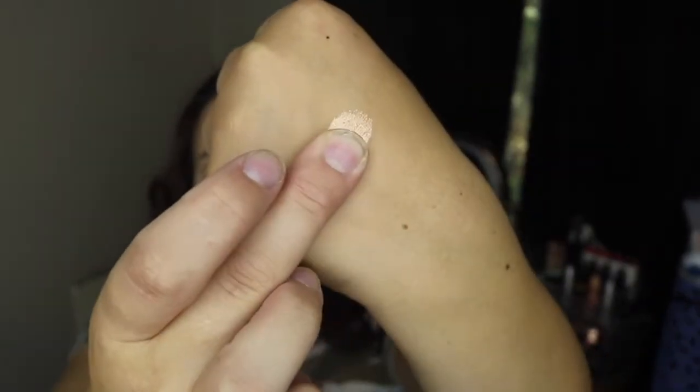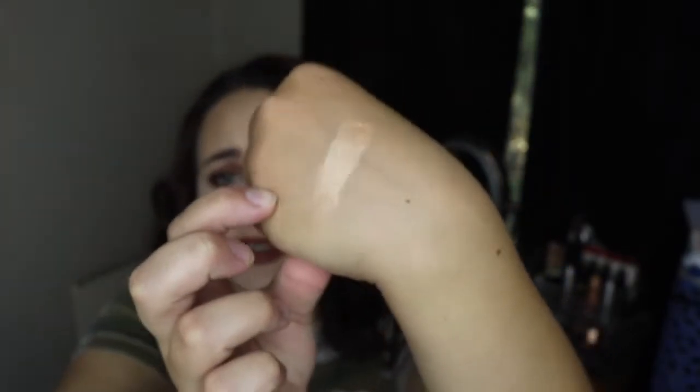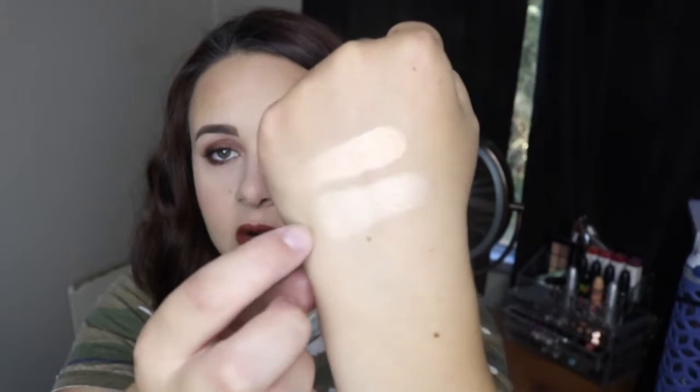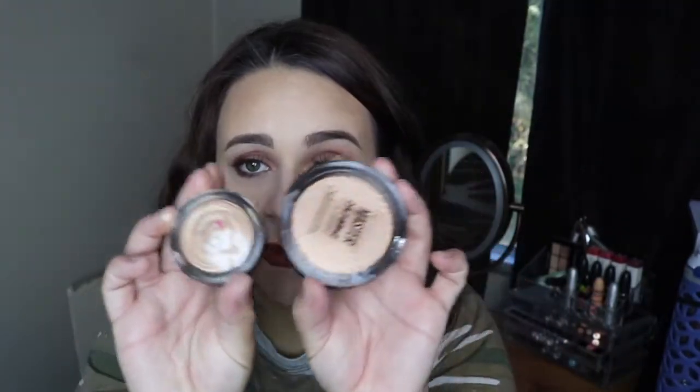And this has a beautiful formula. It is so opaque, so buttery and pigmented, just gorgeous. This is such a beautiful highlight. This really reminds me of Laura Geller's Gilded Honey. Let me actually pull that out and compare them for you guys. So here is Laura Geller Gilded Honey, and then here is the Maybelline one. As you can see, they are pretty much exact dupes, but Laura Geller Gilded Honey is obviously a lot more expensive. So great dupes for each other.